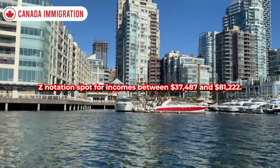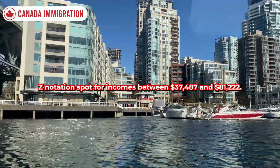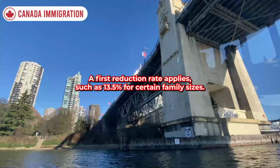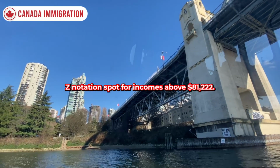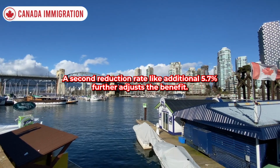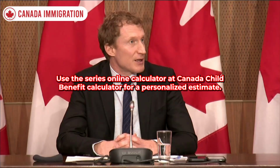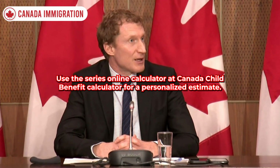For incomes between $37,487 and $81,222, a first reduction rate applies, such as 13.5% for certain family sizes. For incomes above $81,222, a second reduction rate, like an additional 5.7%, further adjusts the benefit. Use the CRA's online calculator at Canada Child Benefit Calculator for a personalized estimate.